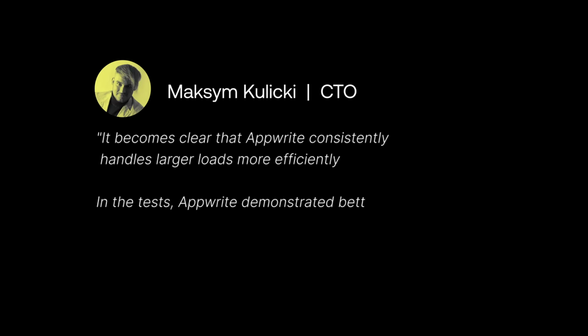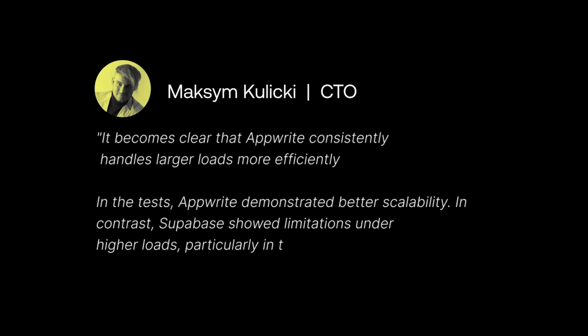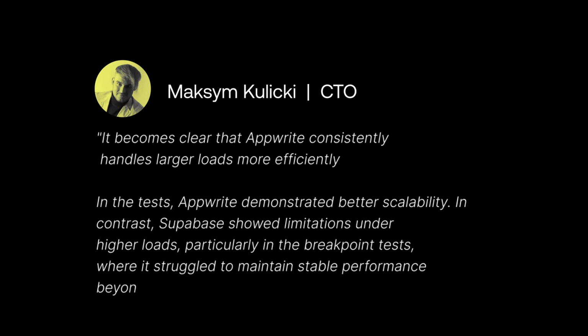When comparing the results to the breakpoint test, Maxime also had this to say: "It becomes clear that Appwrite consistently handles larger loads more efficiently. In these tests, Appwrite demonstrated better scalability. In contrast, Supabase showed limitations under higher loads, particularly in the breakpoint test where it struggled to maintain stable performance beyond certain thresholds."